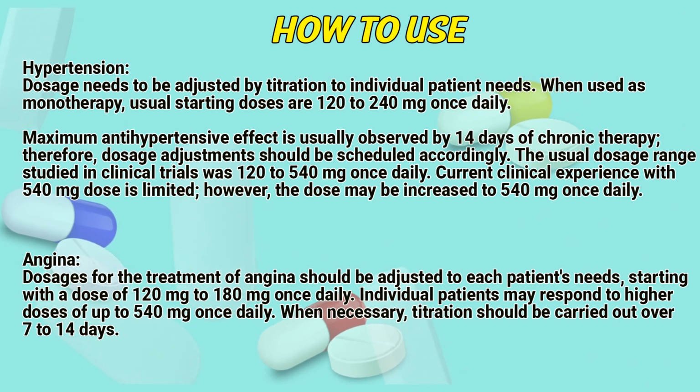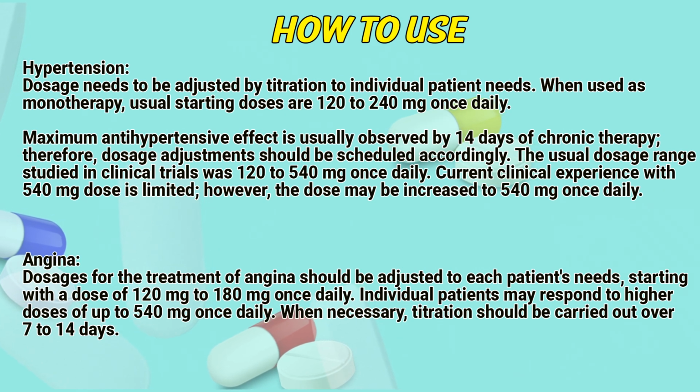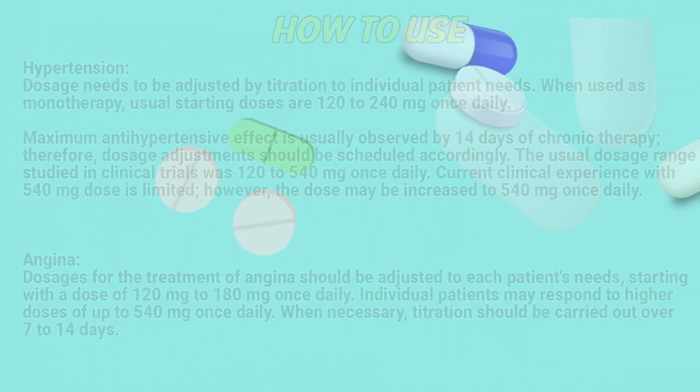Angina. Dosages for the treatment of angina should be adjusted to each patient's needs, starting with a dose of 120 mg to 180 mg once daily. Individual patients may respond to high doses of up to 540 mg once daily. When necessary, titration should be carried out over 7 to 14 days.